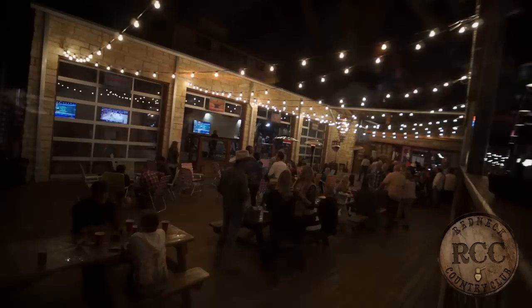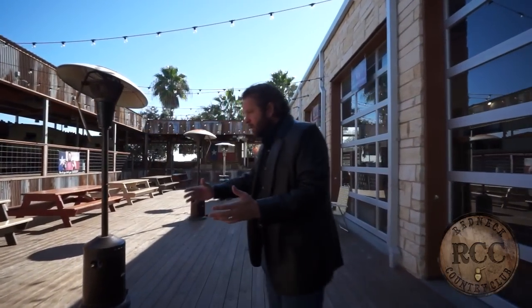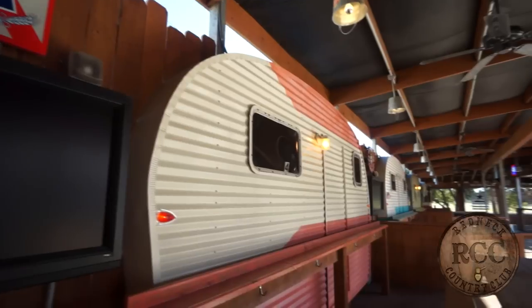And when we first opened, this was the Redneck Country Club. It was an outdoor area. We would usually put chairs here. And this area up here, we call the trailer park. And that's sort of our tribute to growing up in the trailer park, except in this world, everybody wants to be in the trailer park. But then we moved inside.